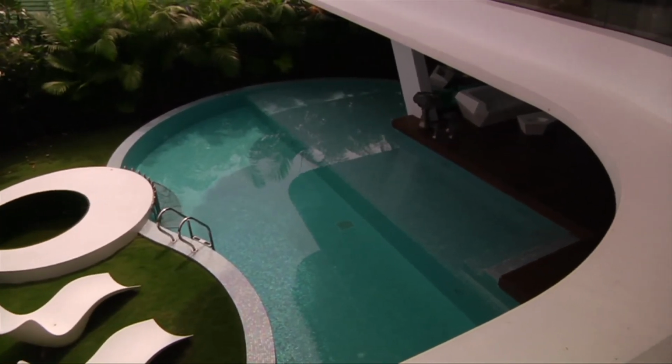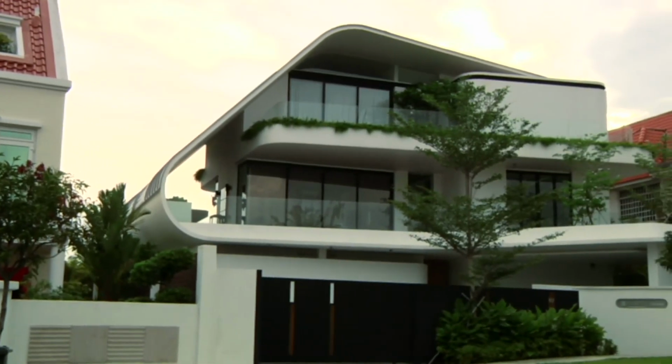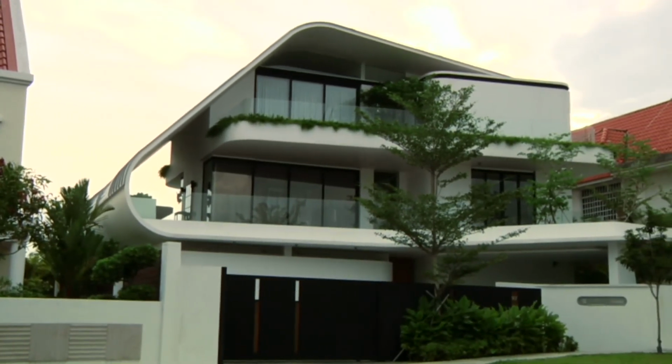Bold, daring, and creative, 97 at Siglap seems to represent the changing face of urban design in Singapore.